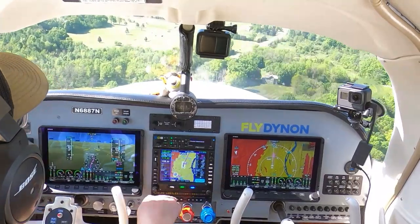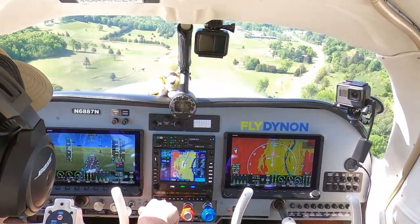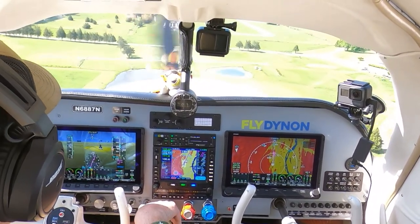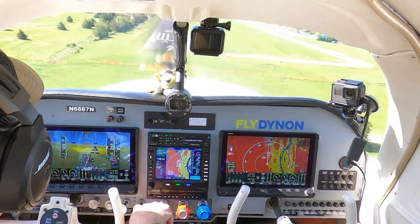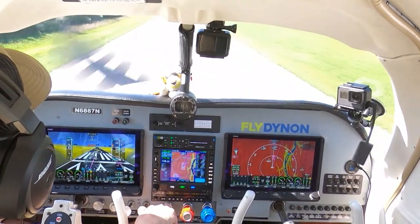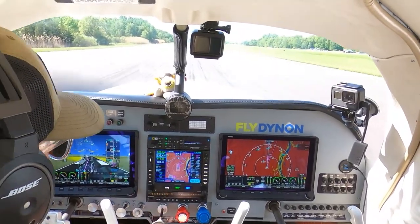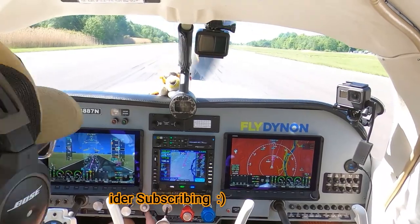Always check that gear. Approaching minimums. Minimums. Nice. Okay, get that carb heat right in. Don't have any of that runway going to carburetor. Close that door. All right, not bad for the first flight with you guys.